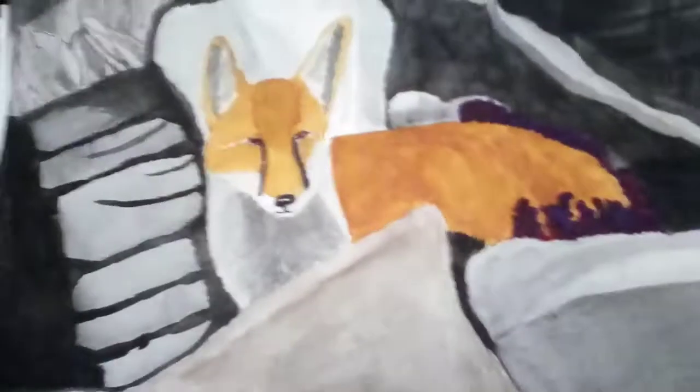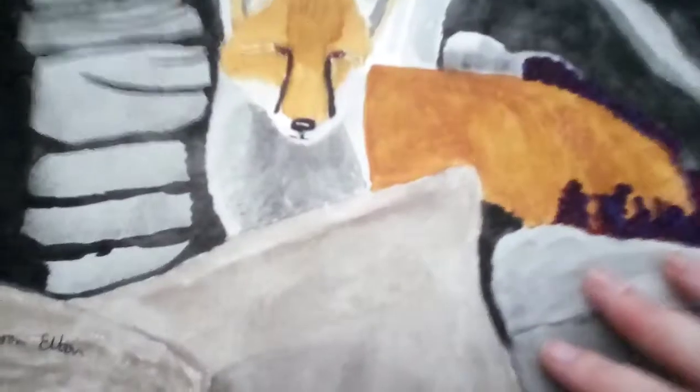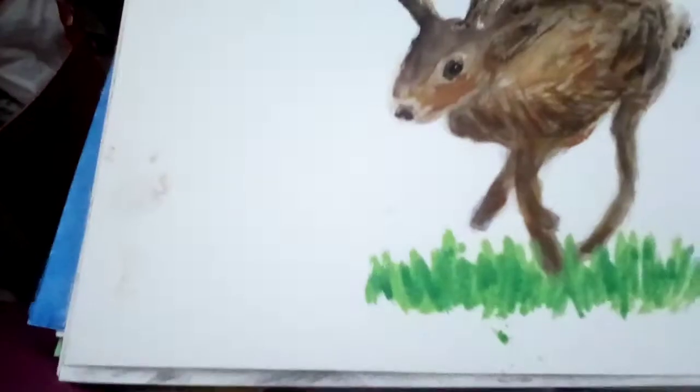This one's a fox in behind rocks. It's called Cautious Fox. He's hiding behind the rocks. I don't know if you can tell, they're actually supposed to be rocks, but there you go. This is a running hare. I showed that to my brother and said he looked like a deer, but it's actually supposed to be a running hare.